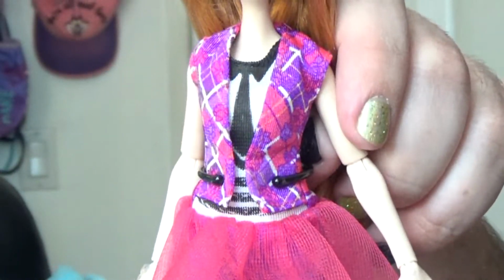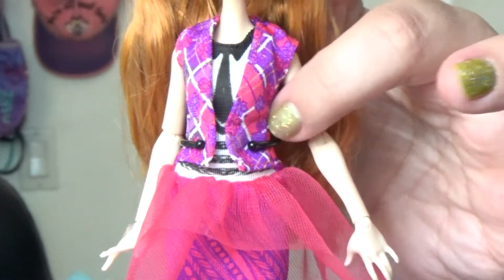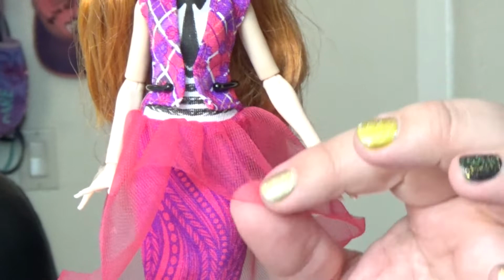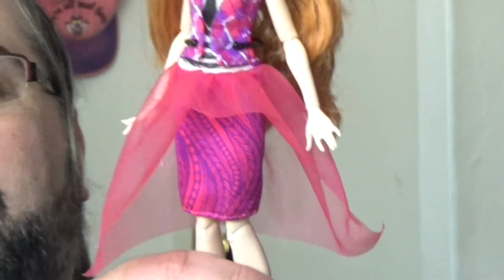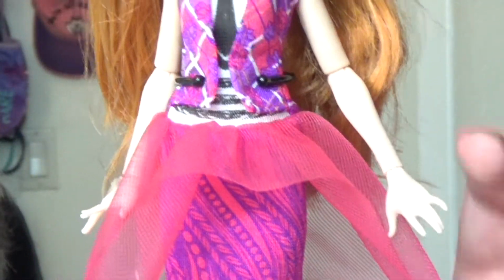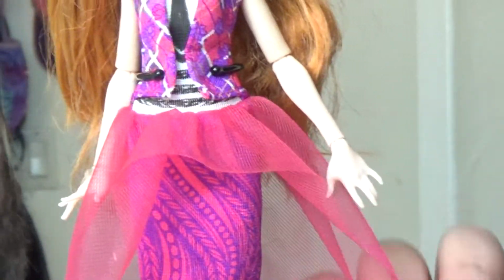Here's her dress. I actually like her outfit a lot. I think it's really cute. It's got this pencil skirt with the vest and everything. Honestly, I think that would have been fine. They didn't really need to add on this extra mesh detail right here. But I mean, it doesn't look bad. It kind of reminds me of her signature outfit a little bit, but I think that it would have been fine without this peplum skirt, whatever you want to call it.